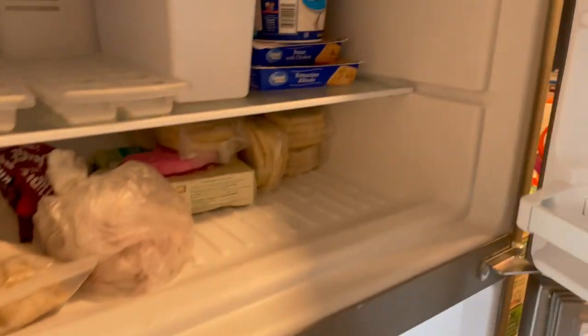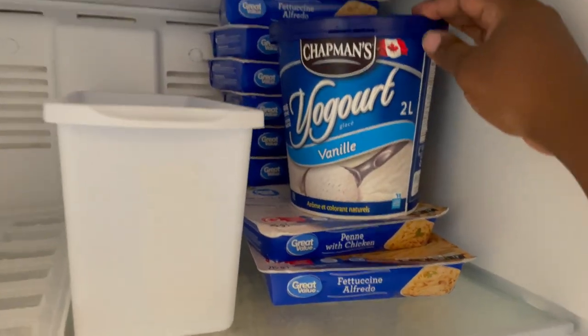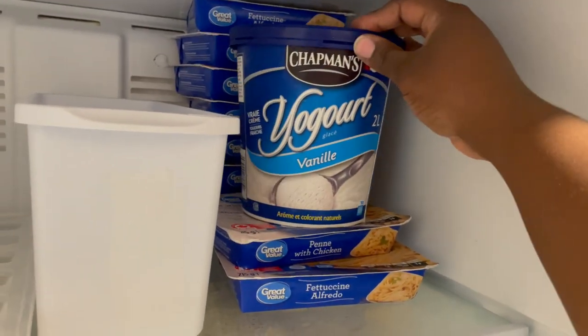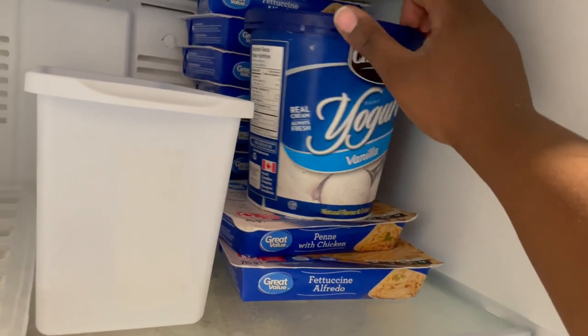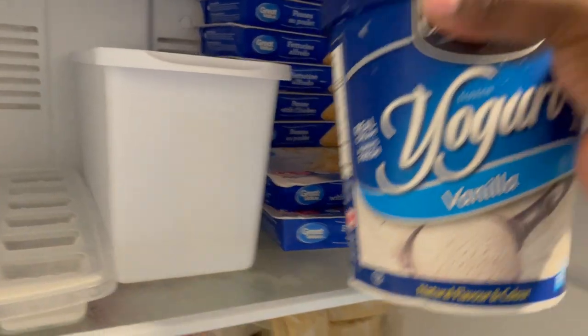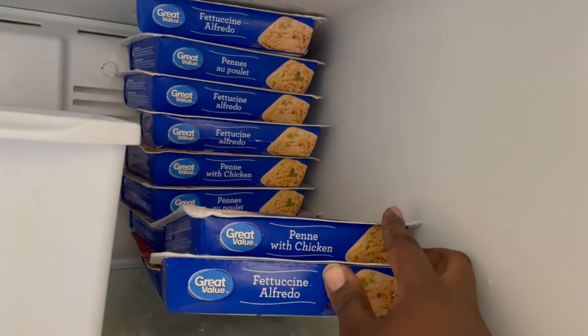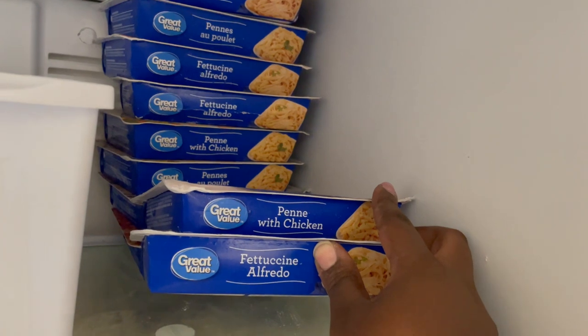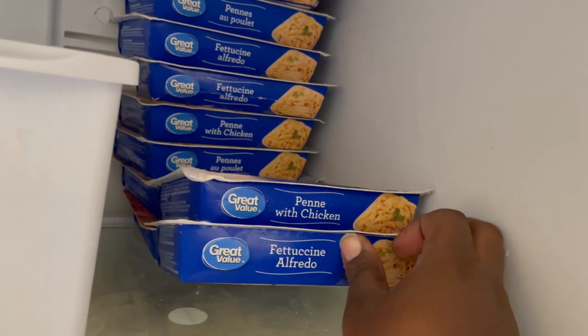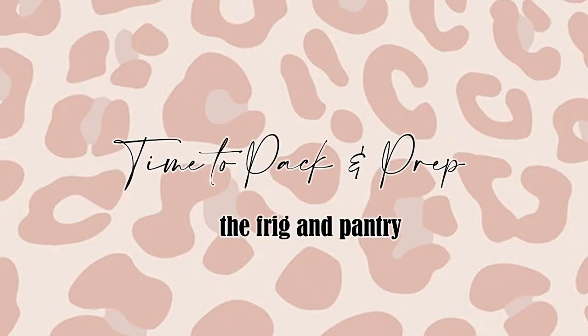And I actually didn't show this to you guys in the haul, because it was melting, we put them in the freezer. So we also got some of this Chapman's vanilla frozen yogurt. It's actually really good. It tastes just like actual regular yogurt. And then we got another 10 of these, and I've showed these to you in my hauls before. My kids love these. They've already told me there's only two that they like, which is the panini with chicken and then the fettuccine alfredo. The other ones they don't like, so we bought the ones they like, and that's what we got going on right now.